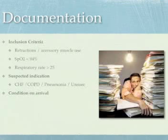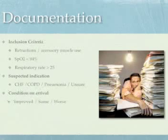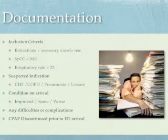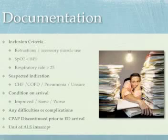You want to put what the patient's condition on arrival at the hospital was, and the options are improved, the same, or worse, and you're usually documenting that on most patients anyway. You want to include any kind of difficulties or complications involved with the use of the CPAP. Also put that the CPAP was discontinued if it was discontinued prior to ED arrival, and if there was an ALS intercept or you had to use an ALS unit, just document what that unit was.